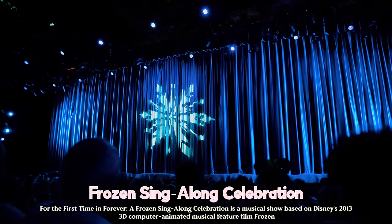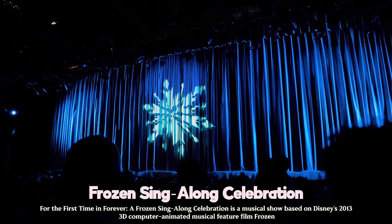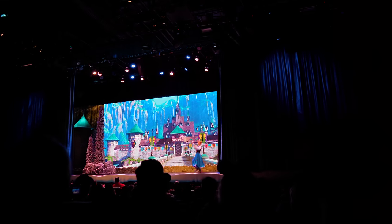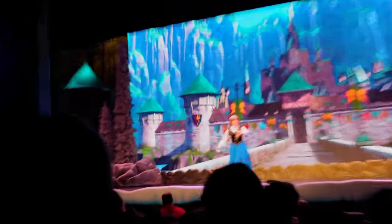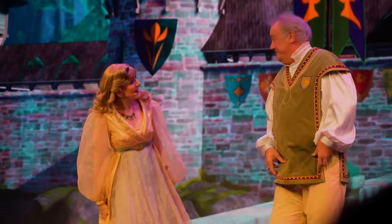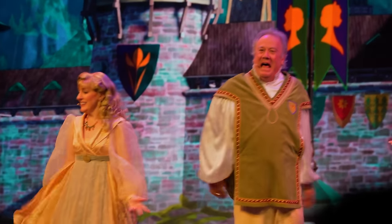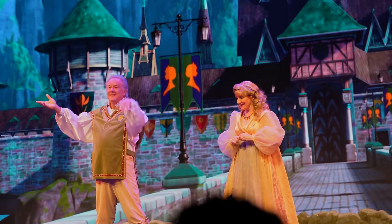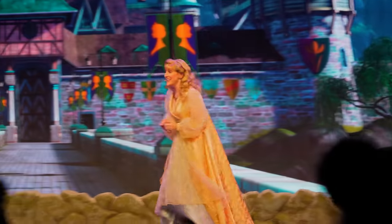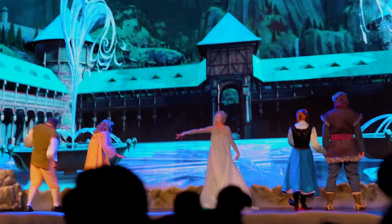Greetings, friends. Disney's Hollywood Studios welcomes you to, for the first time in forever, United. Night school. The story of Anna and Elsa. We also cordially invite you to join us in the singing of any of our Arendelle anthems. Oh, excuse me, Queen Elsa.